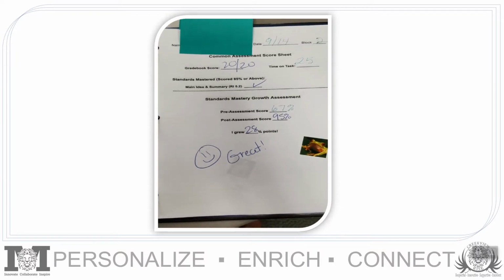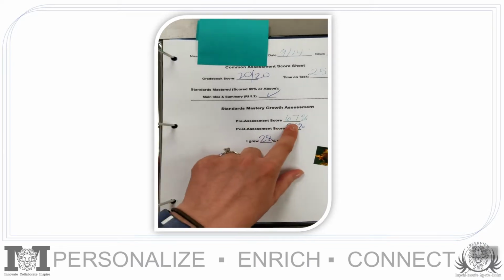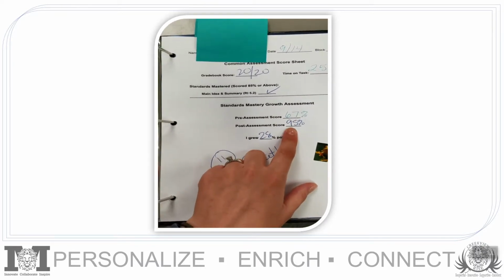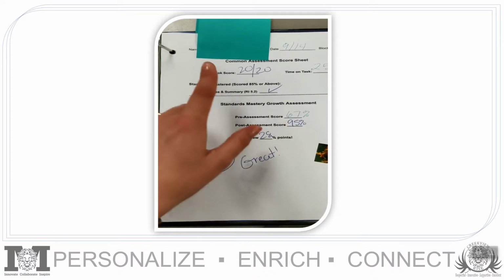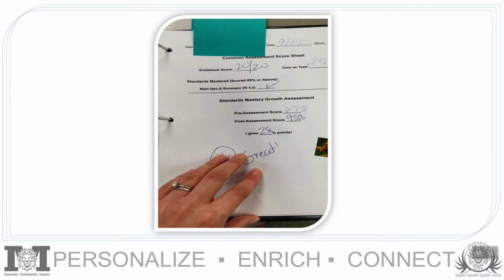One strategy that's working in my classroom is how I report standards mastery data to my students. I give them this data sheet when they take the pre-assessment, and I communicate that score. After they've taken the post-assessment, I fill in their post-assessment score and their grade book score, and then we celebrate growth at the bottom here.